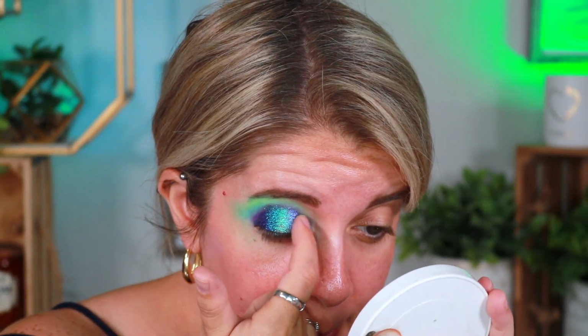Just a tiny bit. And then I'm going to go in with Mother of Pearl, right next to that. It's another beautiful shimmer shade. It's so pretty. And we're going to put that just literally right here.